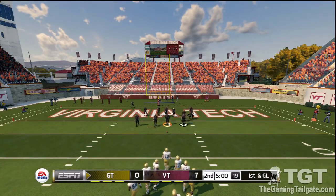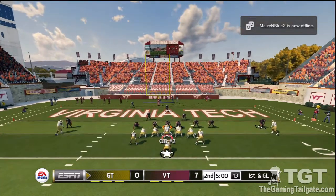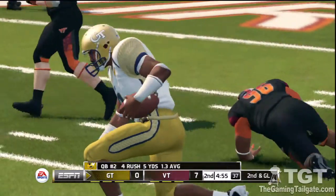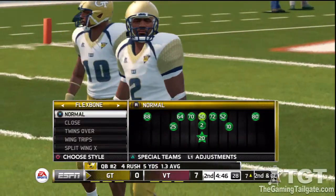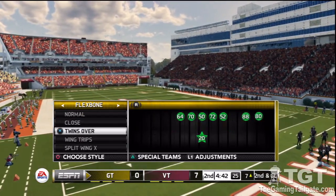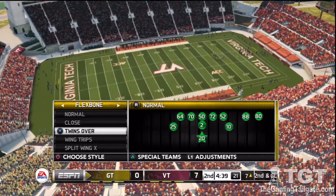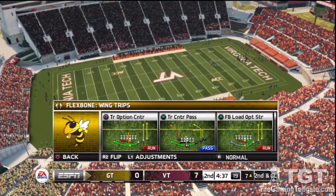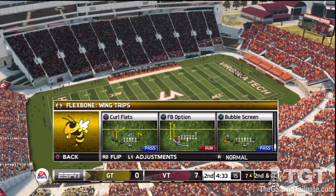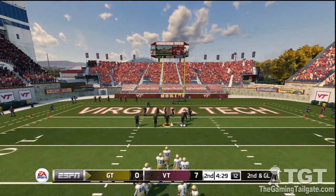And we're back for more action here in quarter number two. Taken down at the 7-yard line. Loss of 3 yards on the play. That brings him second and goal. From the 7-yard line, second down.